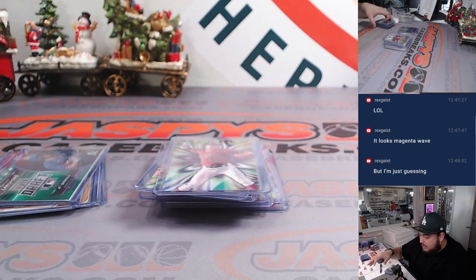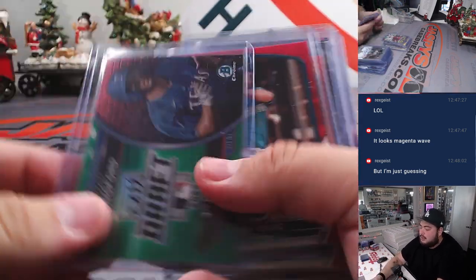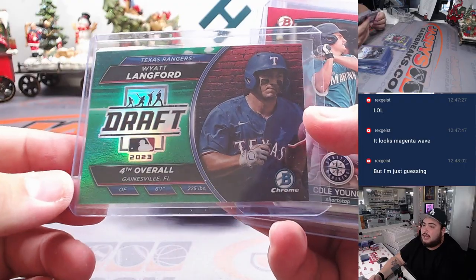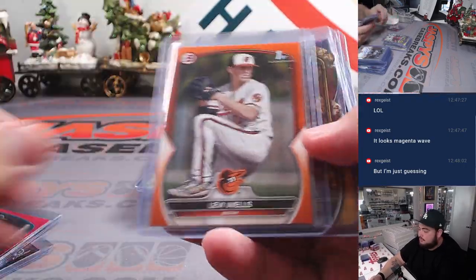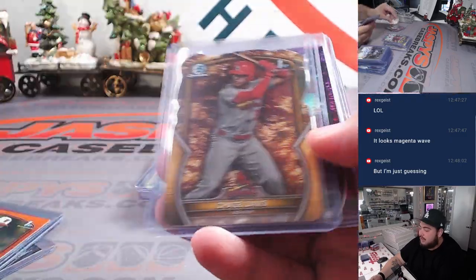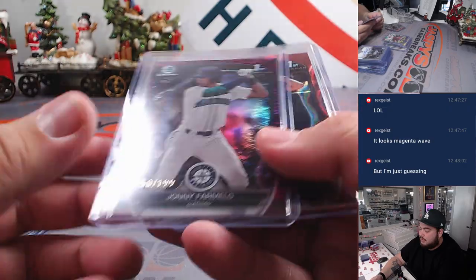Okay, so here we go, guys. I'll do a quick little recap. So here was just some of the colors. I mean, I didn't top load all of them, but like a Wyatt Langford, obviously. Go to out of 5, Cole Young. Levi Willis to 25. Die cut Chase Davis. We got Johnny Fermel to 199.